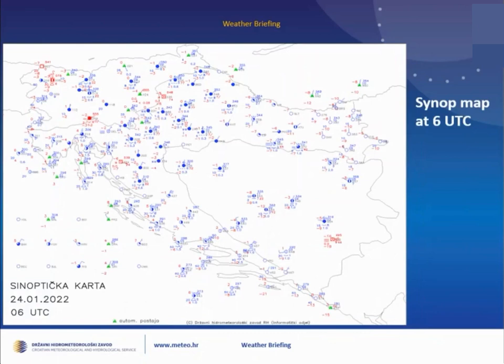While most of the parts were quiet with clear skies or with small to medium cloudiness, central Croatia and the mountain ranges were covered with clouds and there was snowing. And also have a look at the temperatures in the eastern part of Croatia, much lower than the rest, mostly from -10 to -5 degrees.